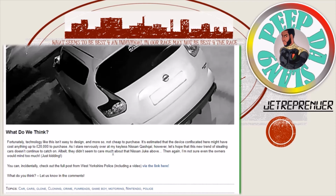albeit they didn't seem to care much about the Nissan Juke above. Okay, again, I'm not sure even if the owners will mind too much. Okay, man, peep the slang.